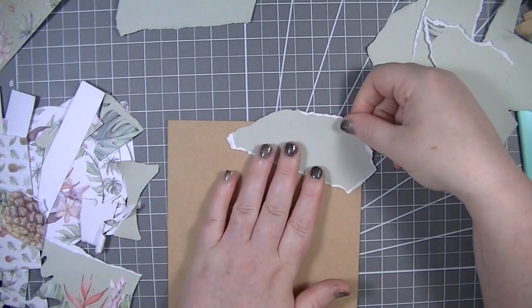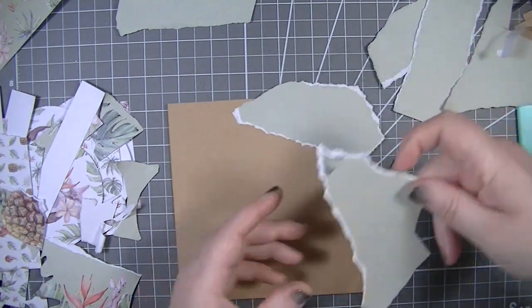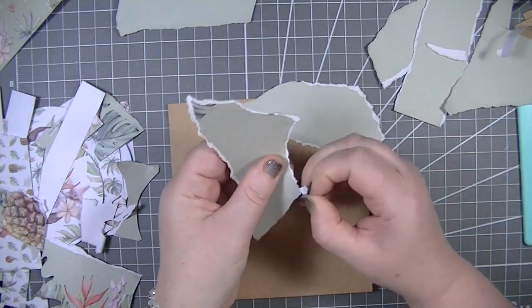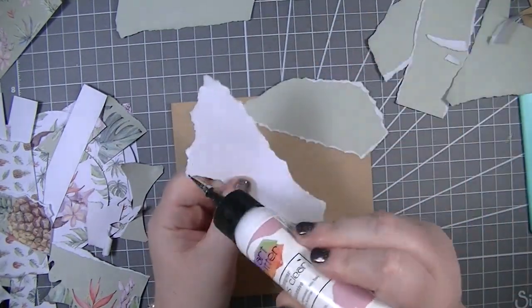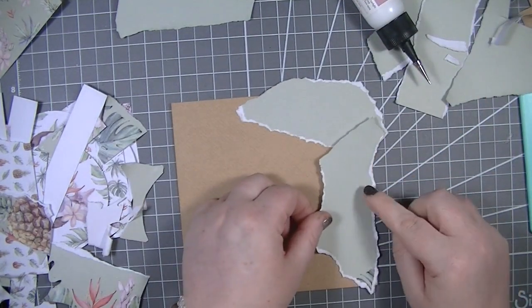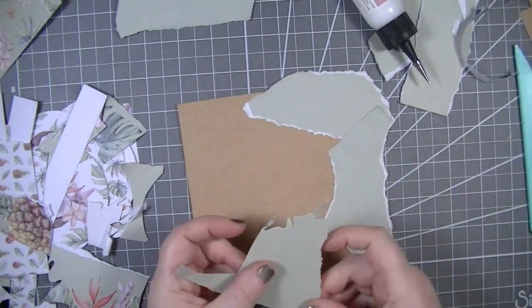Okay. So we are just going to start sticking, and I'm wanting to make sure all of the edges are covered. Now I'm just going around all the straight edges. I'm going to rip off. So it's a bit of an unusual card background, but you know what, I love the fact that we can use our scraps to create a background.